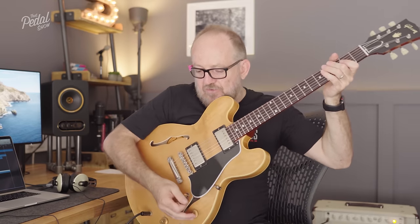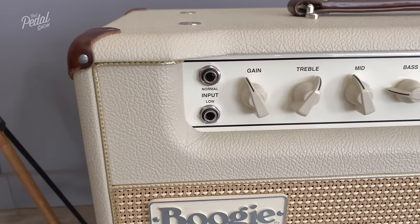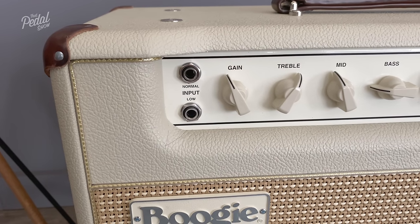And that's going through the SD9. Now the SD9 was really interesting. What I found was with this amplifier, to get the SD9 to work, I had to really increase the gain in the amplifier and also go into the low gain channel so that there wasn't so much headroom that it was getting all the fizz. It was warming up the fizz from the SD9.